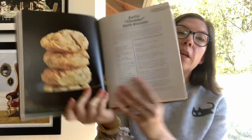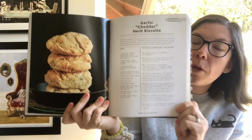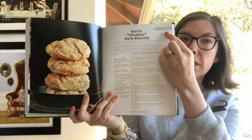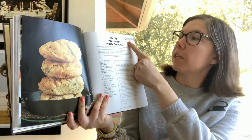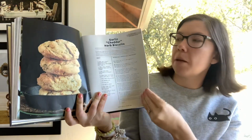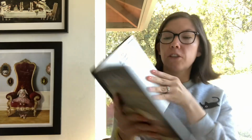I also really enjoyed the garlic cheddar herb biscuits. And one thing that's really cool about these recipes is that up in this top corner, it tells you, this one's going to be one bowl or pot, 30 minutes or less. This next one's 10 ingredients or less. So if you're looking for something that's going to be a one-pot recipe, you can kind of browse through and look for that. If you're looking for something that is low on ingredients, you can browse through and look for that.